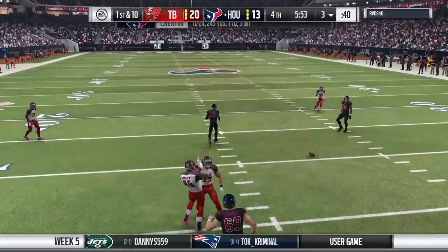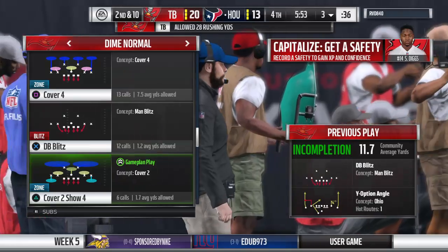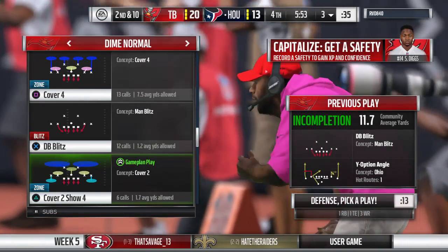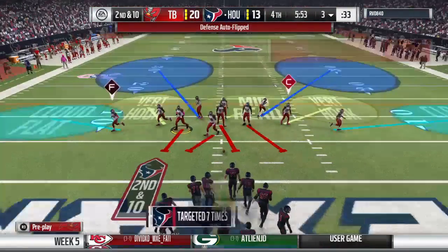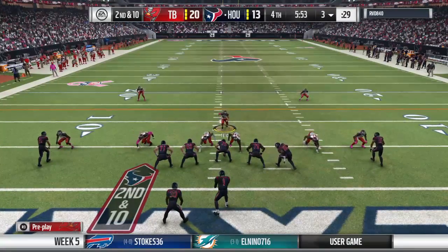Trying to shake off the interception. He'll look to throw. One of the best routes, one of the favorite routes of any play caller. He just ran that one. Nice little angle route. That's supposed to be a catch, and usually it is, and the running back dropped it. Yeah, I mean, he's a running back, but he's got hands. He should have caught it.